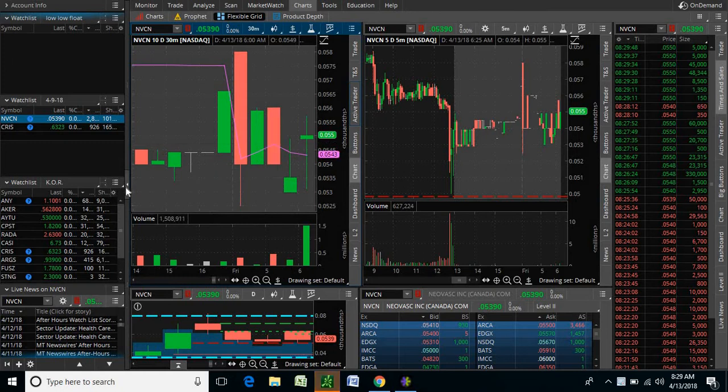Market about to open up any second now. Ready to take profits real quick. See a huge wall of sellers right here at 55. Let's see if any buyers step up.